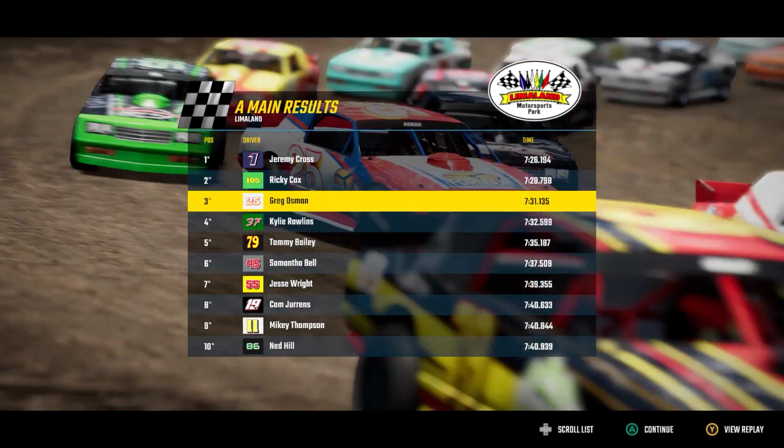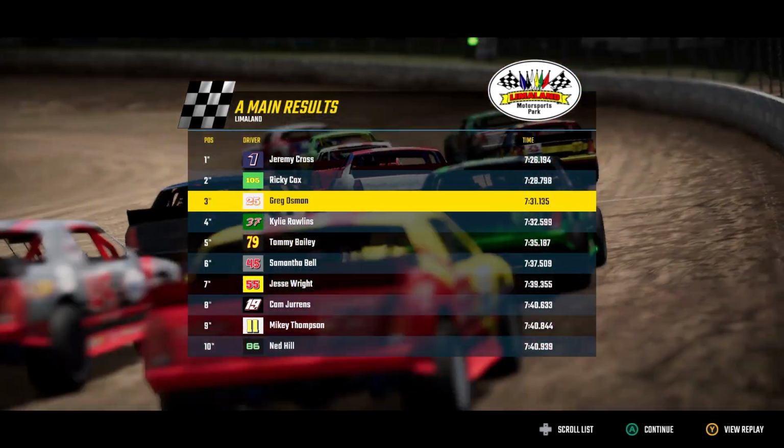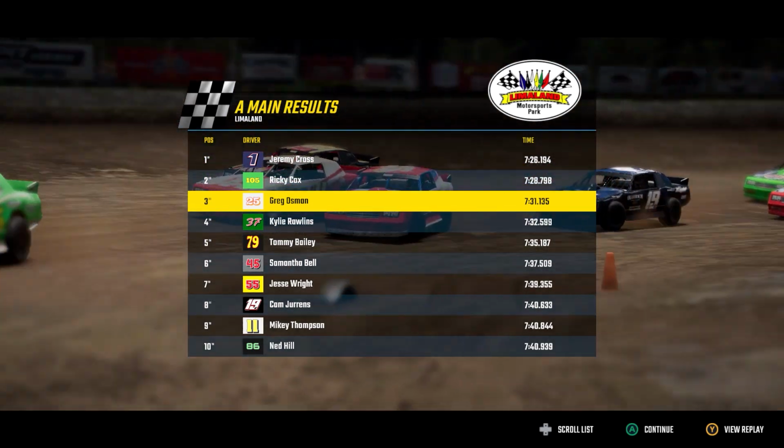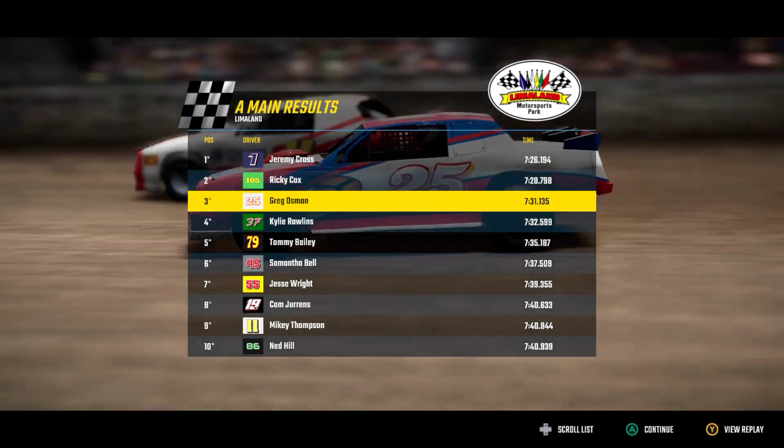Jeremy Cross gets the win. Ricky Cox comes home 2nd. We round out the podium. Kylie Rollins in 4th. Tommy Bailey rounding out the top 5.